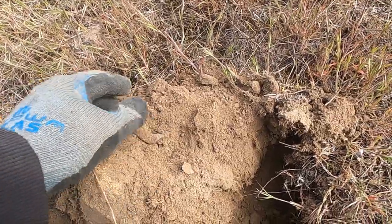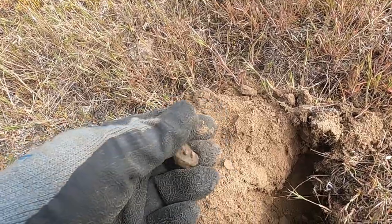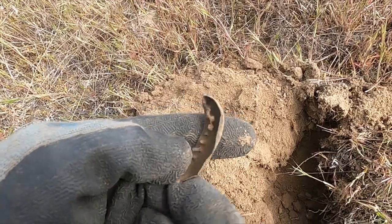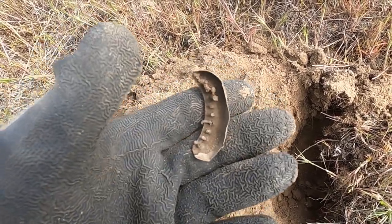Okay, so I'm just kind of working my way into what we think is the home site. Been just digging cans and shells, but there's my first desirable. Nice little toe tap. Awesome. This is like my fifth one in here of these.